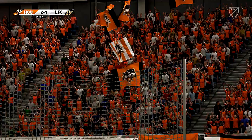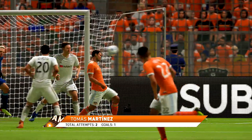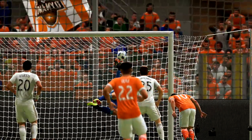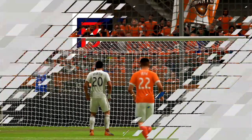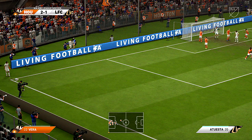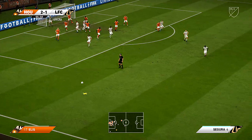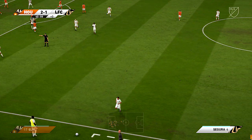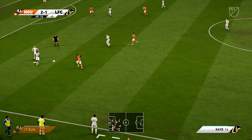It's a corner. Well, the keeper did get a touch on it, but there was a fair bit of power on that shot. I don't think he can blame himself too much there, the goalie. Corner's taken. Cleared away, well away from goal. The first official has indicated there will be a minimum of 3 minutes of added time.